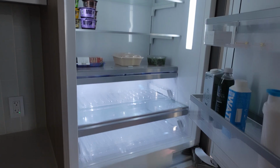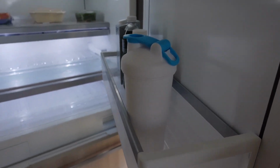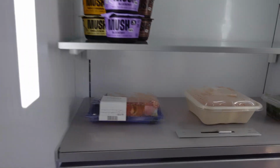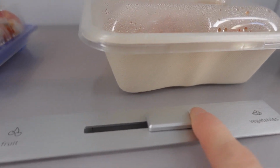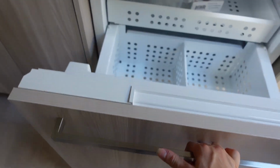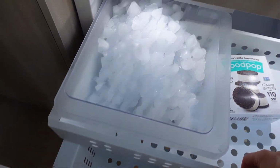Then we have this giant fridge. My fridge in Yaletown was like a quarter the size of this. It's huge. Even these trays here are extra wide and I can control it from the app, and control these drawers, like fruit, veggies. And I have a deep freezer. Never had so much freezer space.